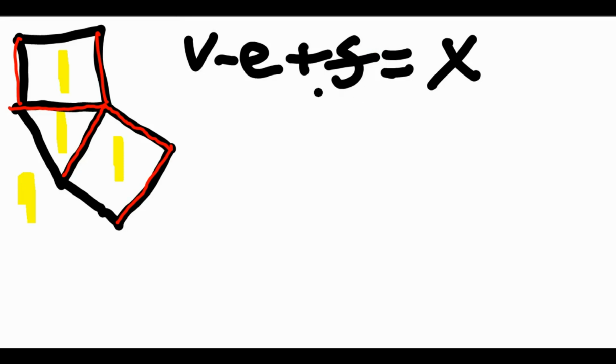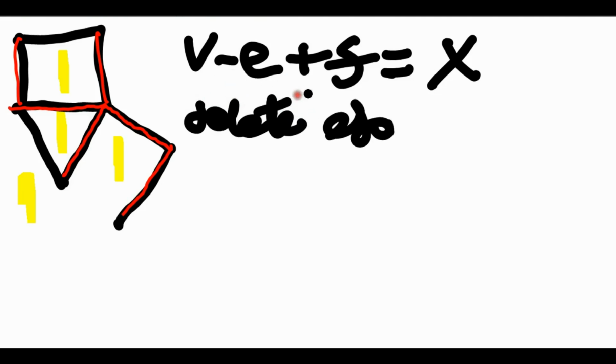Now we're going to do some operations. What we're going to do is we're going to delete some of these edges which are not belonging to the spanning tree. So here's an edge not belonging to a spanning tree. Let's delete it. Now, what happened? Well, we've reduced the number of edges. So what have we just done? Let's write it down. We just deleted an edge. So we've reduced the number of edges by 1.